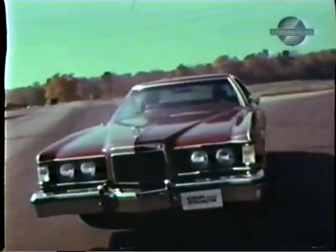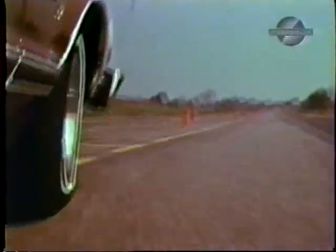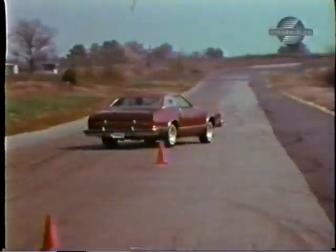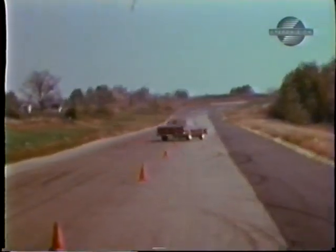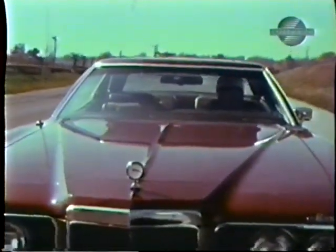Lincoln Mercury made a departure from the unitized body for this new Cougar. They now employ a body and frame construction. The body is designed to be relatively rigid, while the torque box frame is semi-flexible. We noticed this flexing through the pylon course. We also noticed excessive body lean, with rebound and recovery very sluggish. If it only handled as good as it looked.